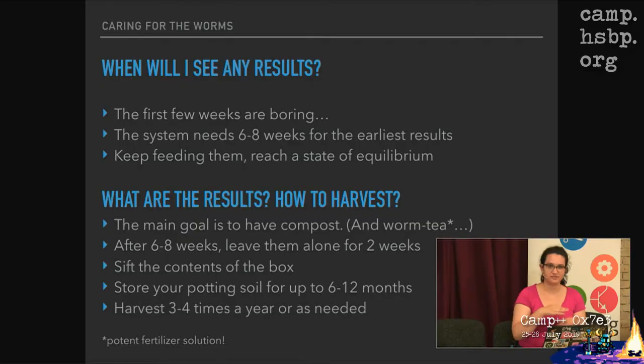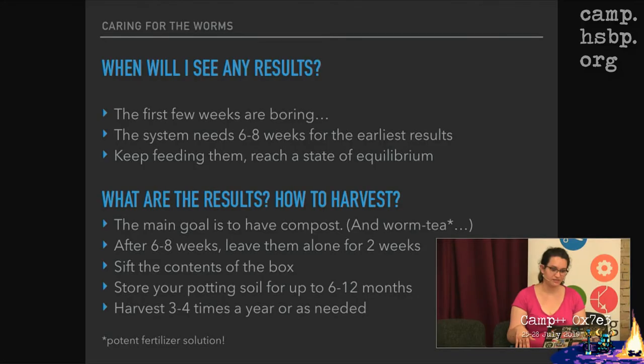And after these first 6 to 8 weeks, you leave them alone for 2 weeks and they eat everything they find in the box. And then you should sift the contents of the box to separate the compost and the worms. And that's it, you will have compost. And you can store it for up to 6 to 12 months without losing any power, but it just becomes less rich soil after keeping it for longer times. And you can harvest about 3 to 4 times a year, depending on how much compost you need.